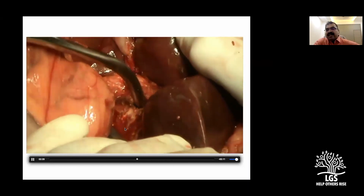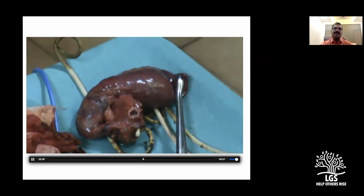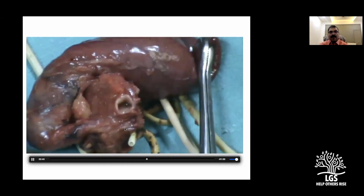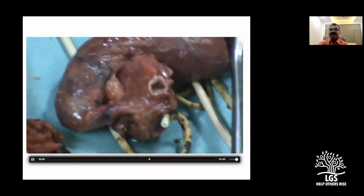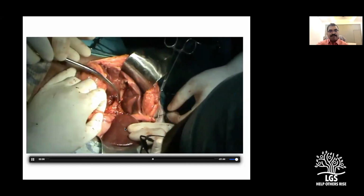So this patient had an isolated right anterior system, which was not drained by the stents. So that was the reason for persistence of symptoms. You can see the cut end on that area. The cystic duct was attached to that anterior sector duct with the tumor in that segment, in that bile duct, which was compressing the common hepatic duct. You can see the ducts, separate ducts.